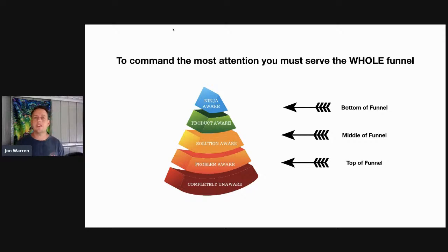And this is the situation that a lot of high-ticket dropshipping business owners find themselves in early in their journey: they're constantly trying to scrabble for the scraps, basically, because they haven't built up any sort of relationship with customers before they're ready to get their wallet out. And so this is why you want to try and command attention throughout the customer's journey. And to do that with your marketing, you have to serve the whole funnel.